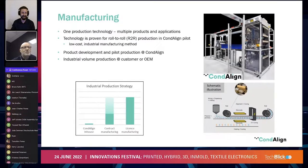So manufacturing is roll to roll. One production technology, multiple products and applications. The picture on the top right is actually our machine here in Oslo. The industrial production strategy is that we make interim production here in Oslo and qualify the processes, and then come over to column 2, which is contract manufacturing for higher volumes. We can also discuss license manufacturing if you are a high volume customer who wants to include this process in your internal production lines. And down to the right, you see a very schematic picture of the process itself.